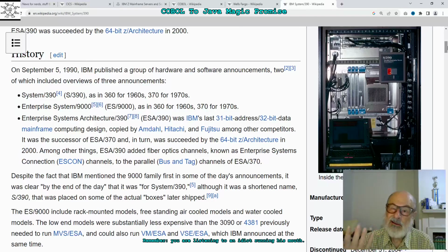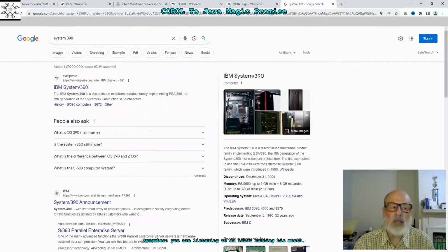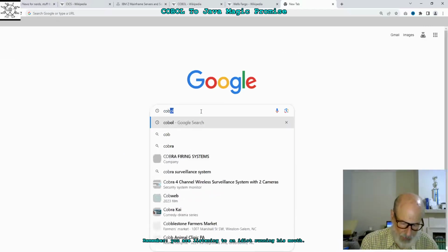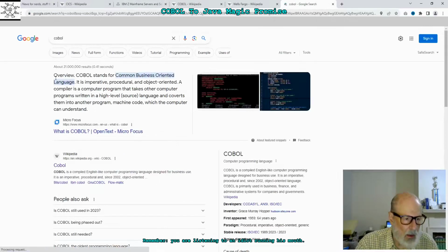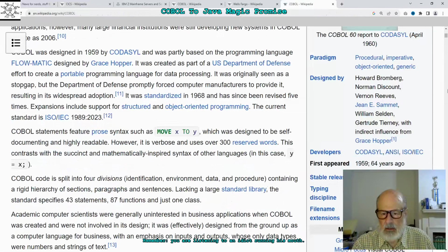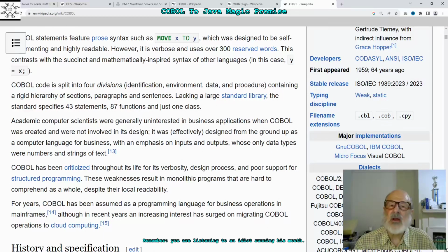COBOL, 1960s. Oh, no, I'm sorry, CICS. Let's go back to COBOL. We didn't get the year. Let me get the year. COBOL, 1959. People are still using a programming language from 1959. 60 years ago.